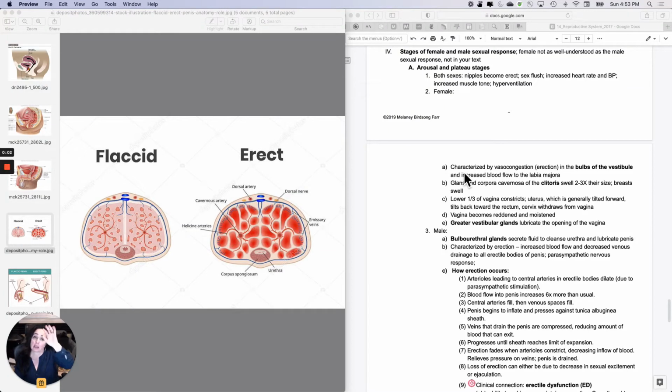Last thing in the reproductive system is just to compare and contrast the male and female sexual response. Interestingly, in your textbook, the female sexual response is not covered at all, and the male sexual response is. So I'm covering both of them for you. And we'll do it by way of comparison and contrast to look at the things that are similar and the things that are different in males and females.